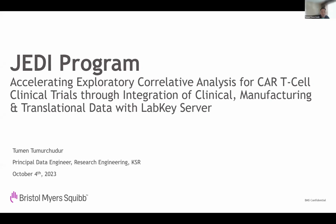My name is Tumen, and as Steve mentioned, I'm a principal scientist with a research engineering group at Bristol Myers Squibb. And yeah, I will talk about the JEDI program and how we're using LabKey to accelerate exploratory correlative analysis for CAR T cell clinical trials by integrating clinical, manufacturing, and translational data.